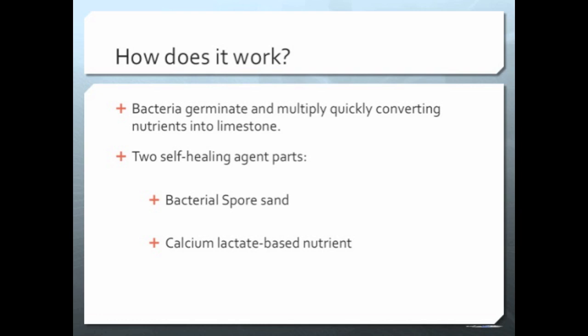So an alkaline environment was needed for the extraction of such bacteria and was found in the Russian soda lakes. The calcium lactate was found to be what the bacteria fed on, which as well is a primary component of limestone and will allow for the self-healing process.